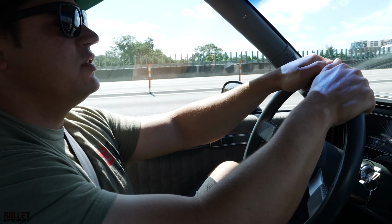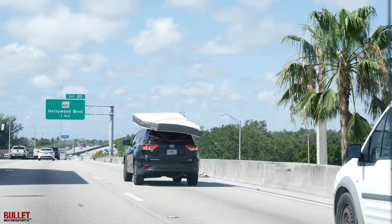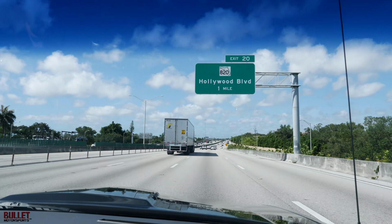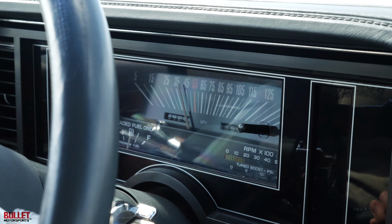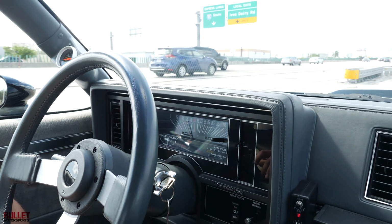Right when you hit Miami, there's just like, oh, this is it. Look at this. Yeah, one of the cool things about this car is obviously the ice cold air, but the speedometer is 145 mile an hour speedometer. And this actual build has 51 miles on it since it was done.